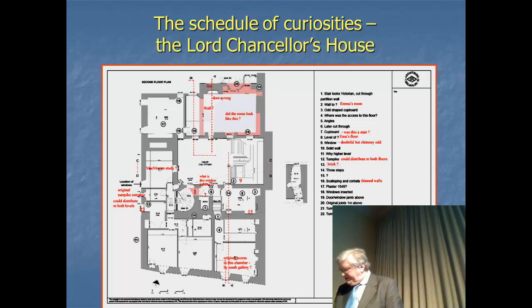What I'm going to draw attention to are 3 things. One, curiously, there's a window here facing the courtyard from a main chamber. None there, none there, none there, none there. That's the only block that has a main window looking over the courtyard. That makes it significant.